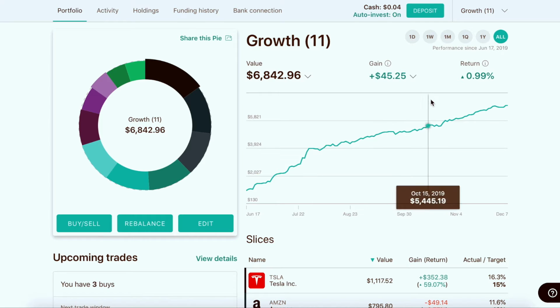So that's really it for growth. It's been disappointing so far, but investing is all about long term. So 6 months is nothing. This portfolio will be able to tell how it's actually doing 5 years from now.